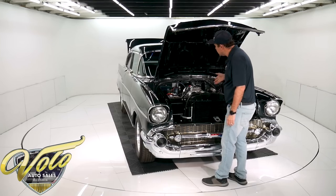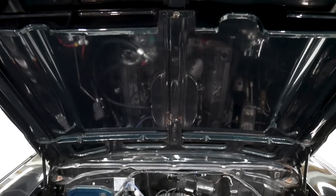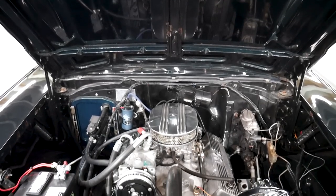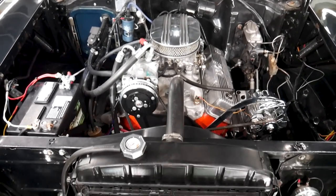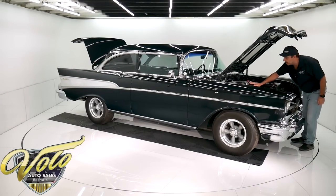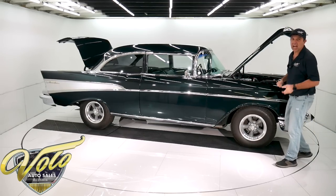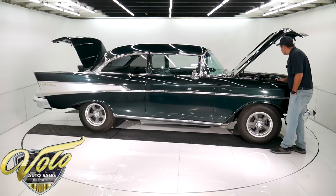So it's a 327 motor. I think it was from the late 60s, '68. Aluminum intake, Edelbrock carb, chrome alternator. New heat and air conditioning system. It works great. It's cold out here. Last night, I had that thing cranked up and just blowing hot air on me. So got a good heater.